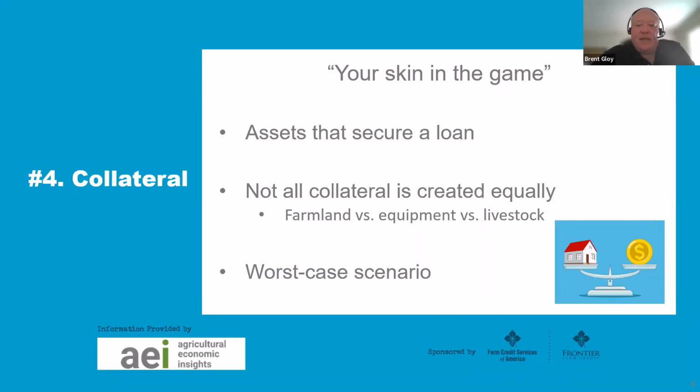One of the downsides of that is that it does depreciate and can get broken, and livestock die or move. So not all collateral is equal, and you might want higher percentages of collateral pledged against the loan, depending on the type of collateral. But really, collateral is for that worst case scenario. Nobody wants to get to a situation where that's required to repay a loan. So it's important, but nobody ever wants to get to the point where it's required.